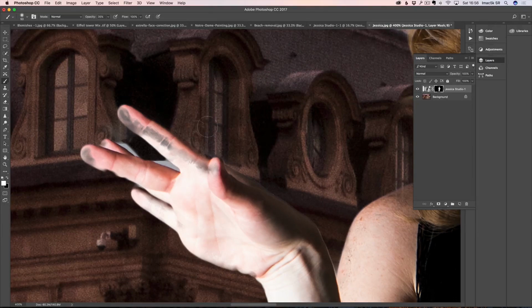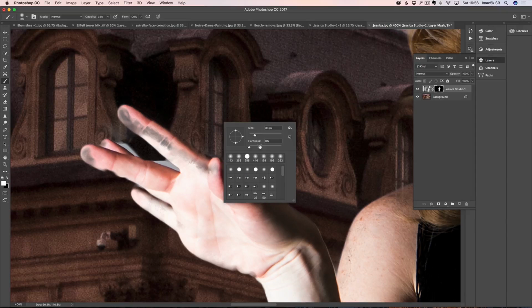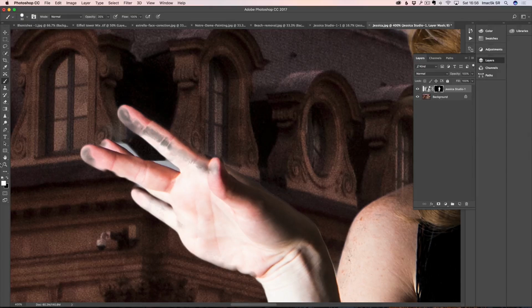Usually what I do with the brush is I take a brush that has a hardness of about 70%. And that's kind of small. I make sure that white is my foreground color and that I'm at 100%. And I'm just going to paint here to bring back completely. So what you can do is just click here and follow. Sorry, Command Z if you do something. You hold the shift key and you just follow the finger there until it's good.